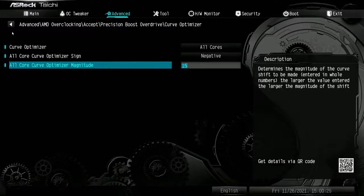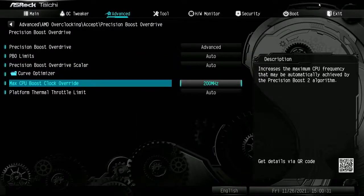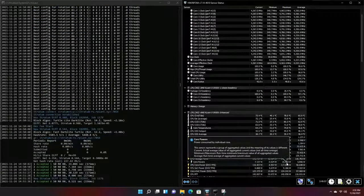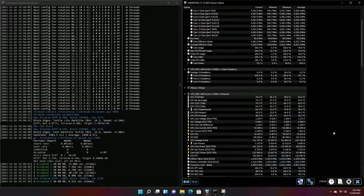So the next setting is going to be changing the max CPU boost clock override to plus 200 megahertz, which will allow it to go that extra 200 megahertz. And what you'll find, and what ends up being super interesting, is that after the 4 hours of testing, you end up with an average of 5,440 hash a second, with a max power consumption of 141 watts, as opposed to that 200 from the all-core overclock, and a max temperature of 78 degrees Celsius.